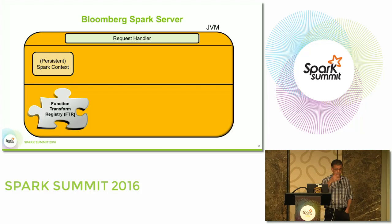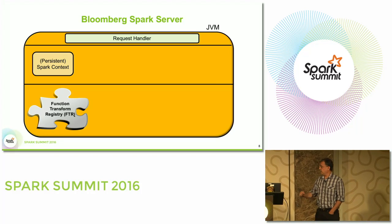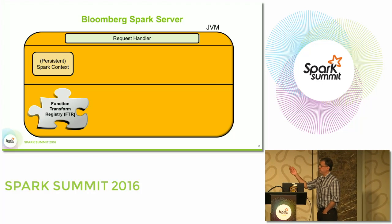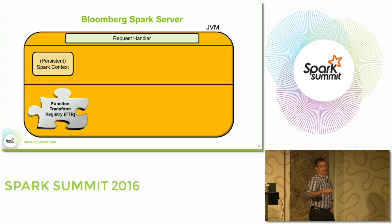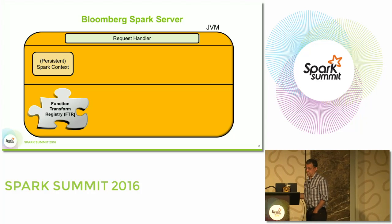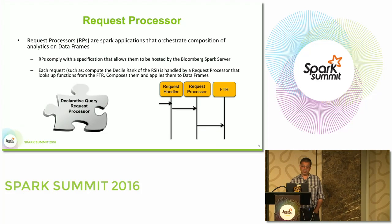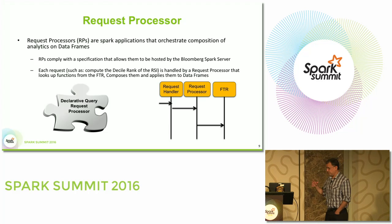All right? So if we step back and look at the Bloomberg Spark server now, knowing just this one puzzle piece, we basically have a request handler. It's a listener on a port. We've got a persistent Spark context. And we've got the function transform registry, which contains a critical mass of out-of-the-box functions with their corresponding Spark implementations that are bound with names, and a bunch of user-defined analytic functions that our clients or anyone else cares to contribute into the FTR.